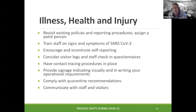Again, you want to have the information and be able to share it if someone comes and asks, but at the same time, also making sure that people understand that those are the reasons why you're tracing their movements on the farm. Let's see, look back at your operational requirements again, those SOPs if they need to be modified. Remember to always check with your local health department to make sure that those quarantine recommendations are being followed, and communicate with your staff. Again, training does not equal communication. Communication is ongoing. Next slide.